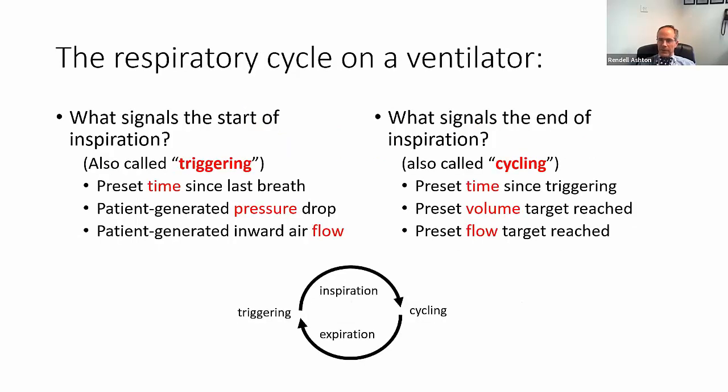Then we'll talk a little bit about the respiratory cycle, and this isn't rocket science, nor is it probably new to anybody, but there's an inspiratory phase and an expiratory phase. And when we talk about ventilators and modes, the event that begins inspiration is called the trigger. And there are a variety of things that can trigger the inspiratory phase or a new breath. And the most common one is time. So you put in a respiratory rate of 12, and so every 5 seconds there's going to be a breath, whether the patient asks for it or not.